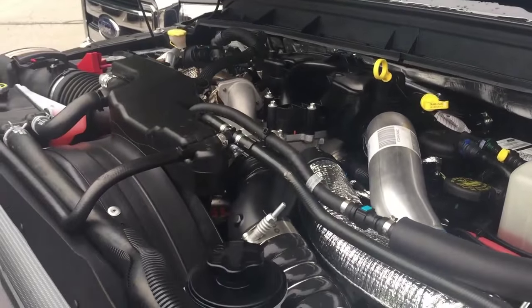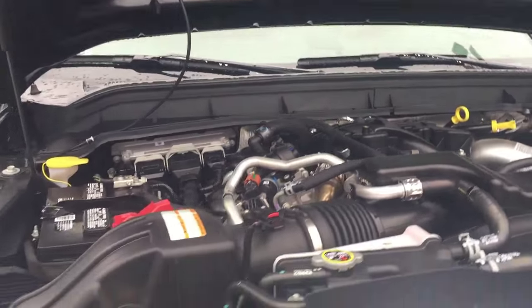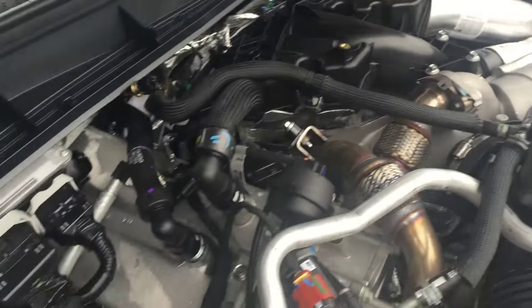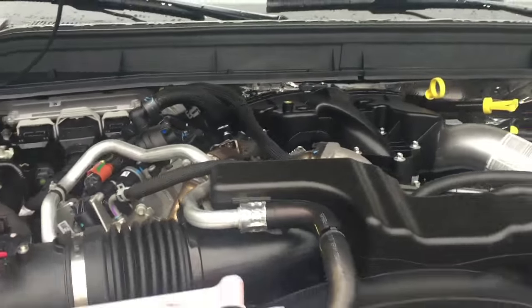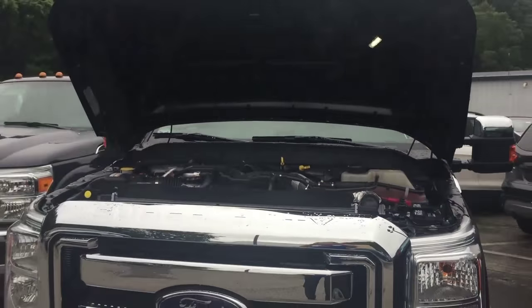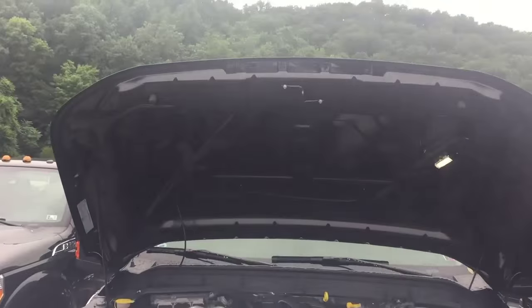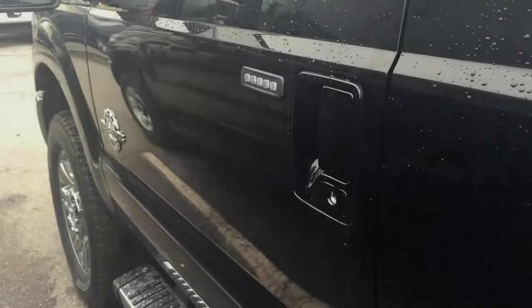Let me tell you, this is a big truck, big engine bay. I'm 6'2". I have to reach to be able to get this down. See the big turbo. Batteries placed right there. Very nice. So let's get inside.